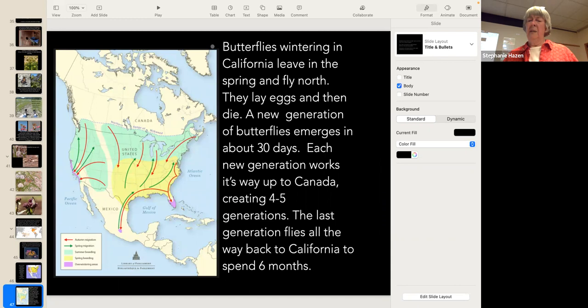Our butterflies have been known to make it up into Canada. They definitely make it up to the Columbia River Gorge. I've actually seen some up there myself. And then they spend 6 months or maybe a little longer down in California, never having been there before. Is that amazing or what?